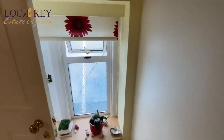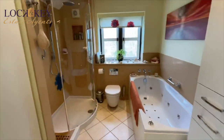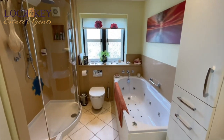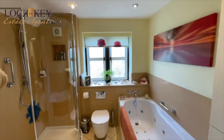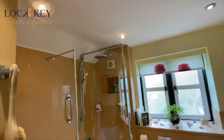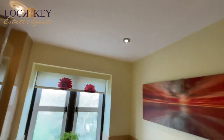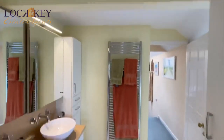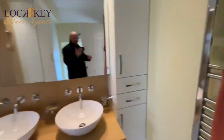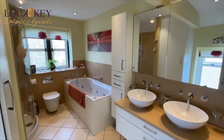Window there. Again, that just goes overlooking the conservatory. An obscure-ish double glazed window there, just to that plot to the side and the rear, and a beautiful bathroom nonetheless. Bath, walk-in shower, extractor fan. And I like just to show you the decor as well, because you can see everything's neat, everything painted well, nothing's been left. It's very clean, it's very tidy. Beautiful, beautiful farmhouse this is.